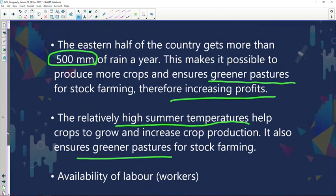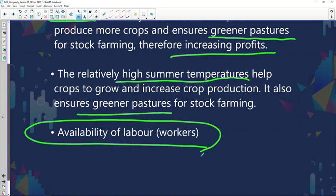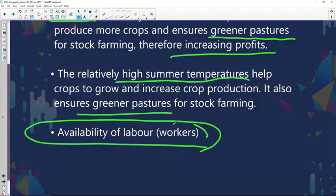And then another reason it promotes farming in South Africa is the availability of labour. Now when we look at the concepts, we look at semi-skilled, skilled and unskilled labour. Now I won't say it's a good thing to have many unskilled people, but the thing is, it means there will be less unemployment. So we have enough people to basically provide jobs and be workers. Now you can be semi-skilled, unskilled or skilled to practice these farming methods.